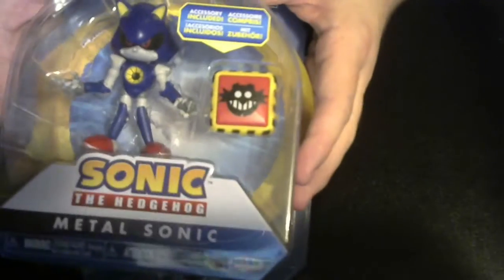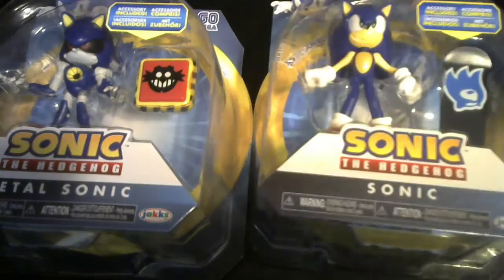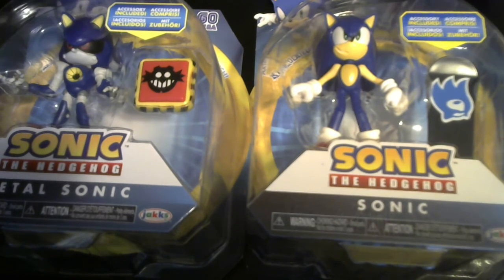But what I do have, I have a couple of pieces of Wave 2 of the 4-inch figures, and one is Metal Sonic, and then the other is Sonic with his snowboard. Now, it's interesting because I haven't been able to find outside of Big Bad Toy Store a place to buy these, and I think I'm going to have to go online and complete the set through eBay, unfortunately, just so that I can buy the whole set and have the whole set on hand. But of those, that is the one that I have there.